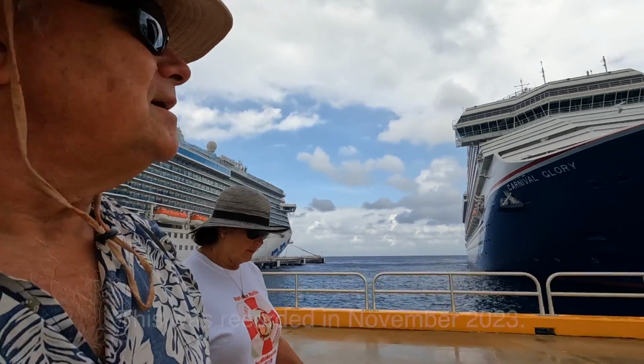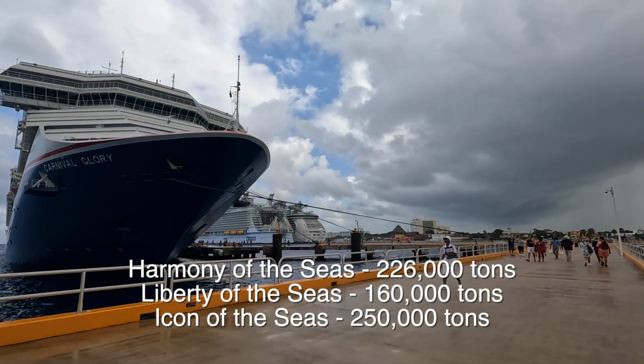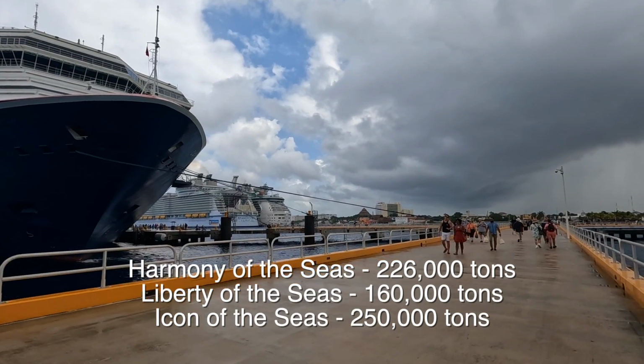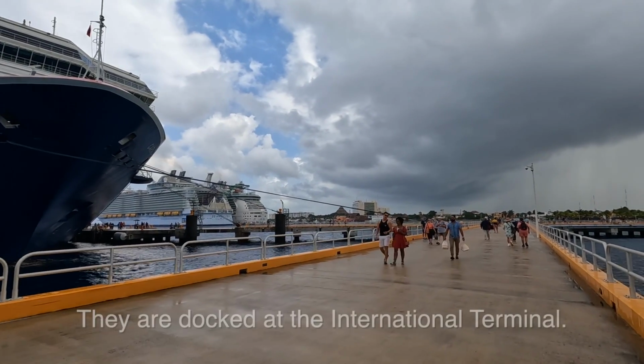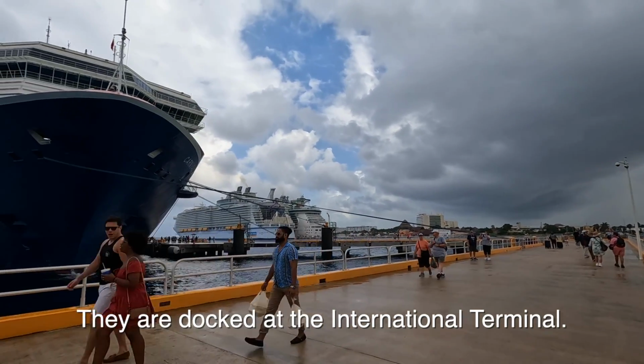So we've got the Harmony of the Seas and the Liberty of the Seas. And the Harmony is a big ship. One of the biggest. Well, I guess not anymore, because now they have the Icon and the Wonder. But look at how big that thing is.